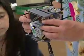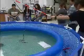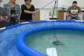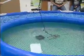And then the very last mission, which will be starting in the afternoon of the fourth day, they're going to add a fourth motor, which will control some kind of a manipulating arm that will be able to scoop up a ball on the bottom of the pool. They'll be able to pick up their robot and then drop that ball into a container that's on the bottom of the pool. So each day they have to increase the complexity of the robot, not only in its structure, but in the programming they use.